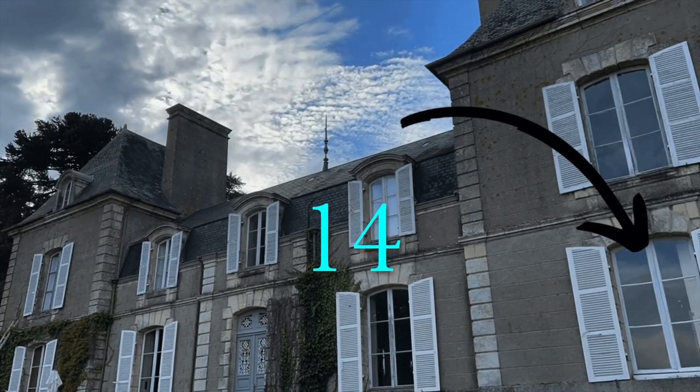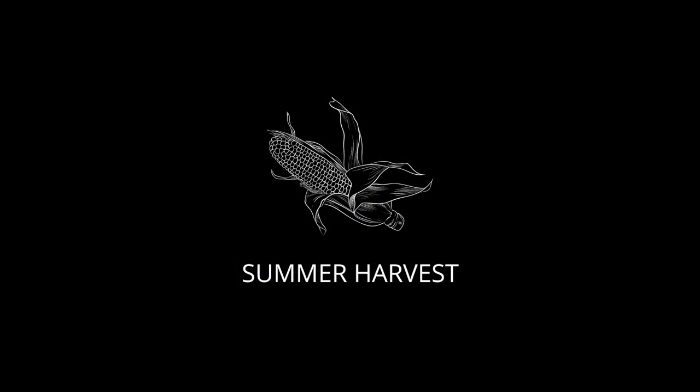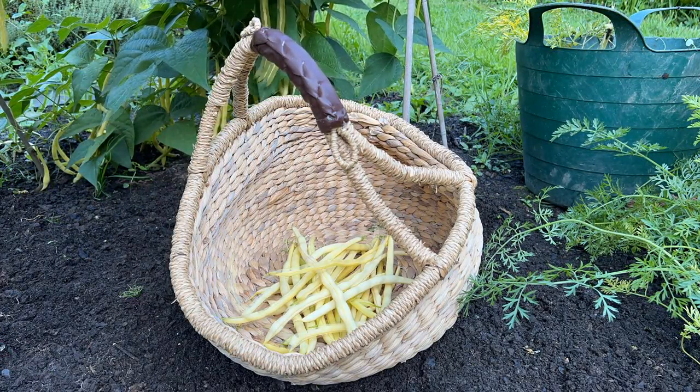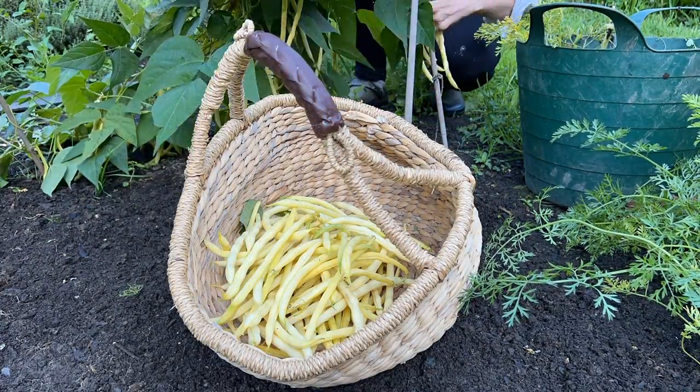Behind a wall in our kitchen sits a fireplace that we plan to unearth. Although we're still dealing with a terrible drought, we have had some success in the garden this year.